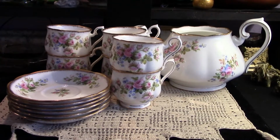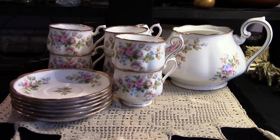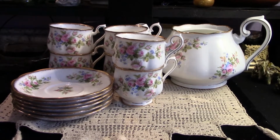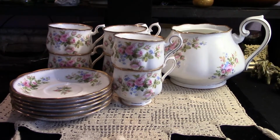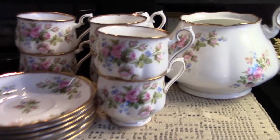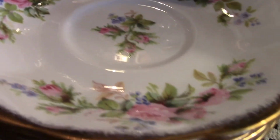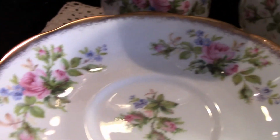This is Royal Albert Moss Rose tea set minus one lid. I paid $7 for this set. Two cups and two saucers recently sold on eBay for $69. I'll let you do the math. The teapot sells for $82 with lid. I paid $7, as I stated, on 50% off day. I was simply delighted to find it.